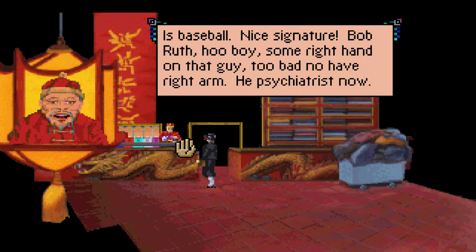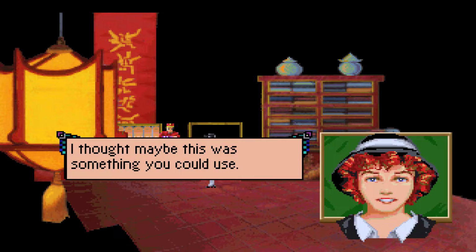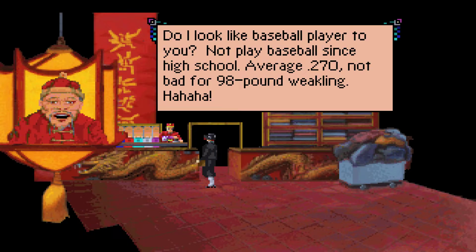Is baseball, nice signature. Bob Ruth, who boy. Some right hand on that guy. Too bad no have right arm. He's psychiatrist now. I thought maybe this was something you could use. Do I look like baseball player to you? Not played baseball since high school. Average 270. Not bad for 98-pound weakling. Ha ha ha ha.